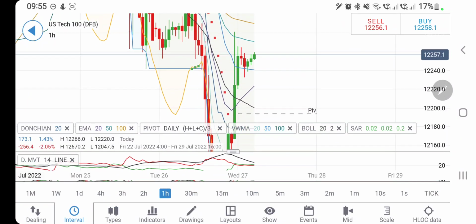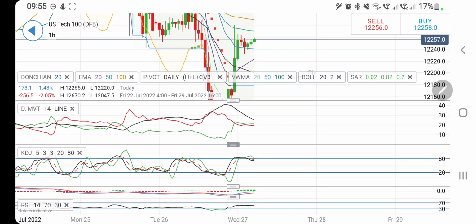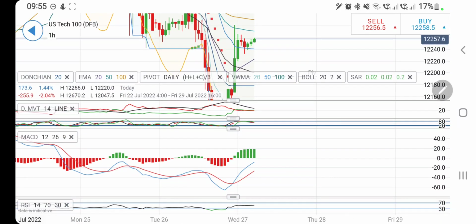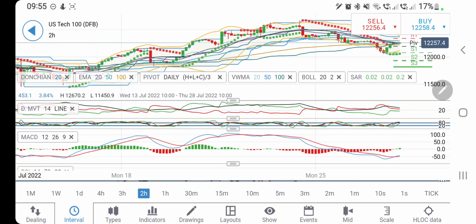But yes, if you see it trading below 12,250, you can still take a short. Rather, you can take a short at 12,240, take a 10 points cushion. Directional movement is moderately bullish. Stochastic is overbought. The MACD is wide divergent and bullish, and RSI is comfortable on the hourly charts.